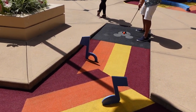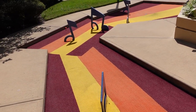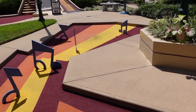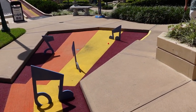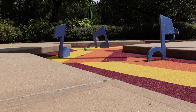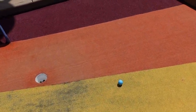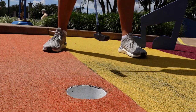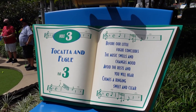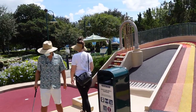Let's see how Jim does. Ooh. Maybe. Oh my goodness. What? I'm gonna eat my words. That was pretty nice. Woof. That was good. That was real good. We got 10. Oh, yeah, look at that. Two. I did it. On to hole number three. It played a little music note.